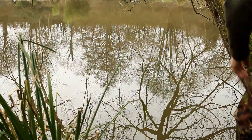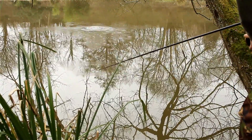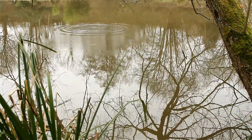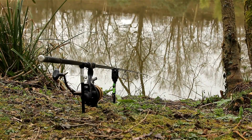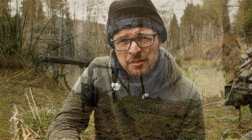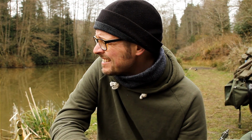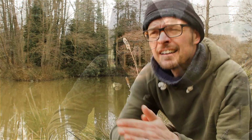But I decided to move the tree snag rod. I've moved it to the other side of the tree, and I've been trickling in boilies since I've moved to this swim. Interestingly, I dropped it in and I've already had a liner, so you never know. That's where I first saw one of the fish this morning. So yeah, it still continues to be tough. It's about 10:30 now, so time is slowly ticking away.